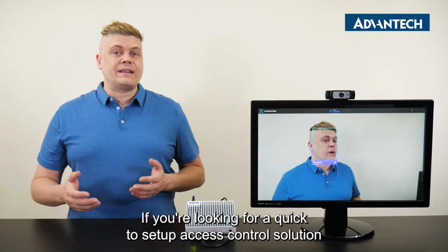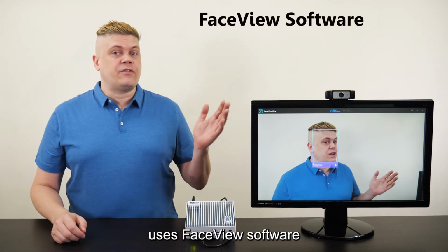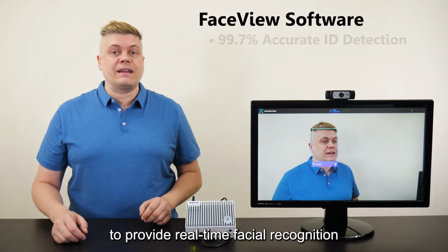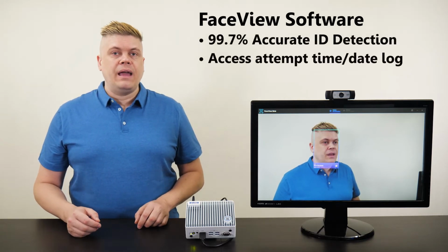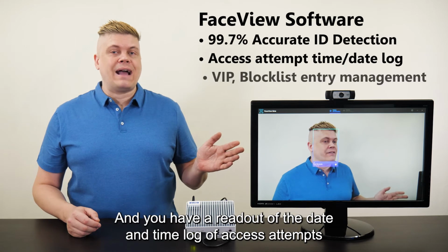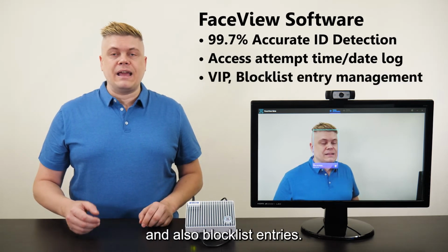If you're looking for a quick to set up access control solution, why do we recommend the EI-52? The setup we'll be showing uses FaceView software to provide real-time facial recognition with a 99.7% accuracy for ID detection. And you have a readout of the date and time log of access attempts, and you have the ability to manage VIP and also blocklist entries.